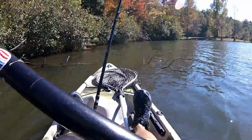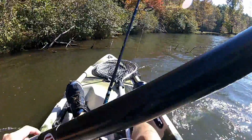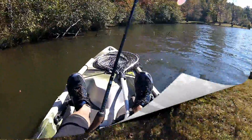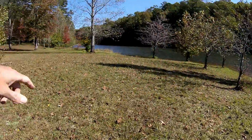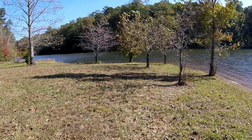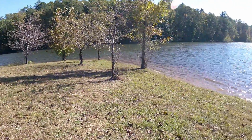Wind's probably 15 to 20. Or at least it feels 15 to 20 in this kayak. You can see how windy it is. And I got this little cove over here I wanted to fish before I got out of here. I'm gonna try, but I'm telling you guys, it's just almost too windy for me to do anything.